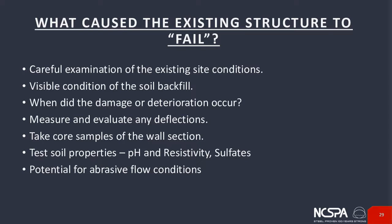So, again, drilling in further on the guidelines I just showed you, here's the thought process they take you through. Careful examination of the existing site conditions, obviously, including the visual condition of the soil backfill. Sometimes we can utilize some tools from the inside of the structure to evaluate the condition of the soil backfill. When did the damage or deterioration occur? Sometimes it's gradual over time. Sometimes that damage actually occurred 40 years ago when the structure was installed and it has just shown up now. So it helps to be able to look at a structure and understand when it occurred. Because if it's 40, 50 years old and there's some minor deflection in there, you may not want to mess with it.